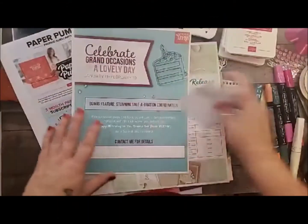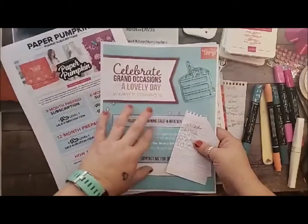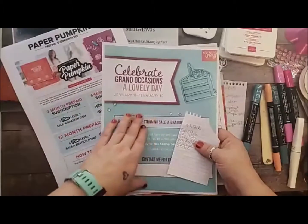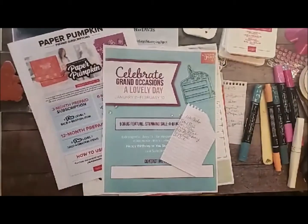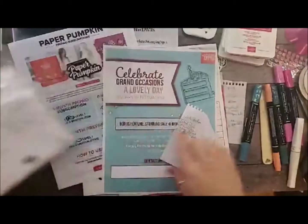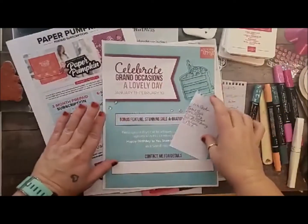A little bit of housekeeping, fun things. February 10th is the last day to get the new Paper Pumpkin for February, and I'm really excited because it coordinates with our celebration set, the Happy Birthday one, which I have been really enjoying. So happy birthday to you. And it's going to coordinate with the February Paper Pumpkin. I love when they do that. I love when everything coordinates.